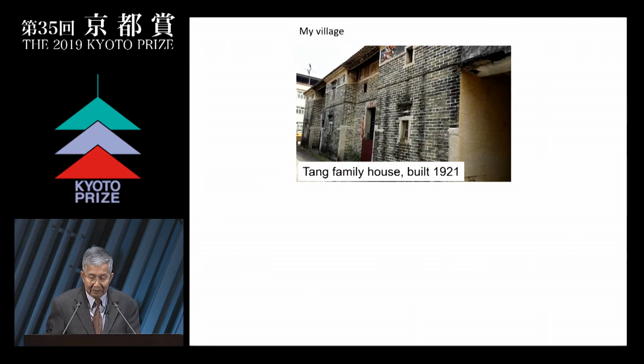So, my village, and this is the house built by my grandfather in 1921, almost 100 years ago. It's still standing there. The reason it's still standing is that it was made of very good materials, the bricks. The bricks were made in the kiln owned by my grandfather. So he probably chose the best bricks and built the best house for himself and his family. And that's why it's still standing today.